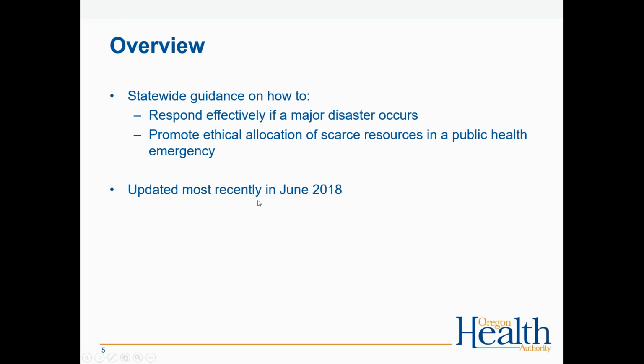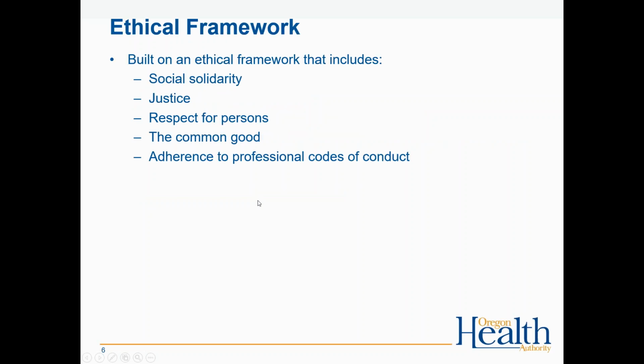The guidance provides strategies to increase our ability to care for larger numbers of ill patients with a given set of resources. It also supports the use of limited resources in a just, equitable way. It was initially developed by a broad group of healthcare professionals, representatives from emergency management, local and state public health personnel, lawyers, ethicists, and others who came from all parts of the state. It was most recently reviewed and updated in 2018.